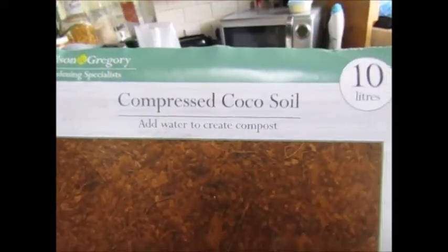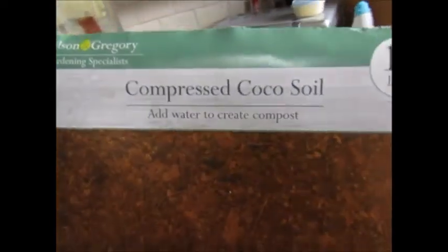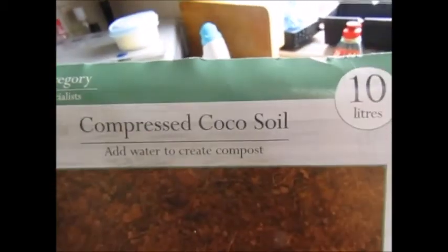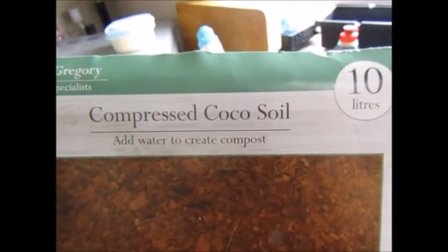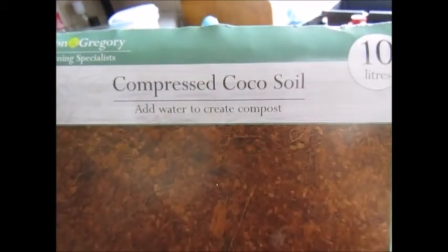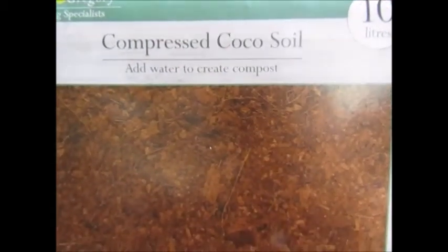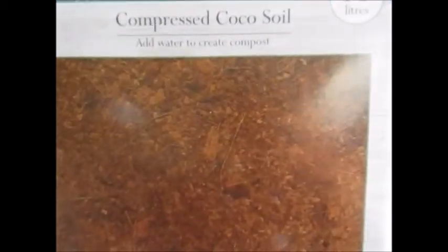I was in the local discount shop, you know, the Poundland and Pound shops, and I came across this. It's compressed cocoa soil, and it just looks like a block of wood. And you put it in a bucket and you add 4 litres of water to it.